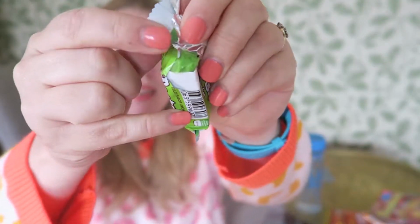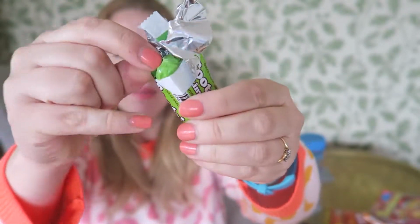Oh, well, I was expecting it to be different to this. It's like a very green, a very green chewy sweet, which is quite hard to say. Right, let's get this out. You're going to enjoy this. I'm not going to be able to talk for ages when I put this in. Okay. Might be a little while. Excuse me talking with my mouth full.